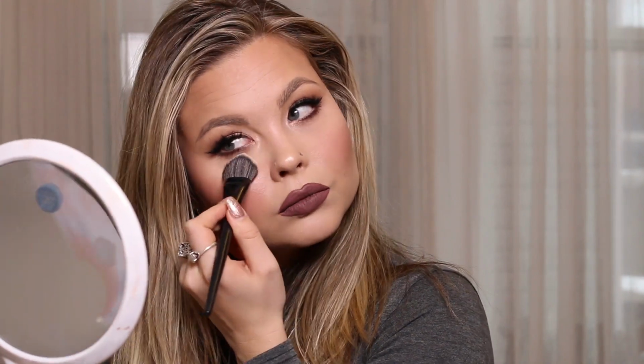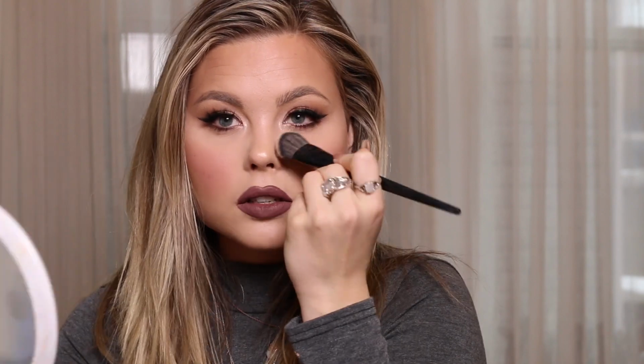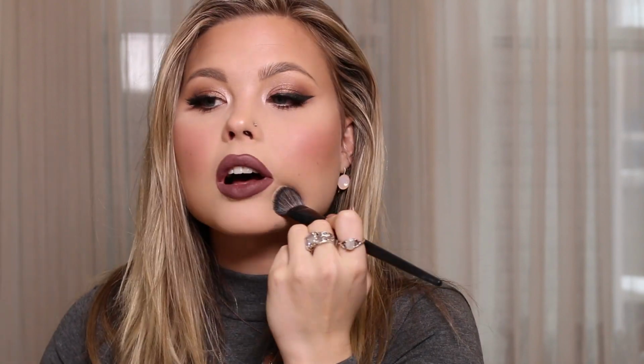So what I like to do, you guys know, is I just like to make sure that we've got enough coverage and we're nice and bright, especially when we have a little bit of a deeper eye. So I'm just gonna take my Nars, what's it called? My pressed powder, and just really press that under the eye and just make sure everything's nice and bright and lifted. Then I can also just take around the nose, just offer a little bit more coverage.